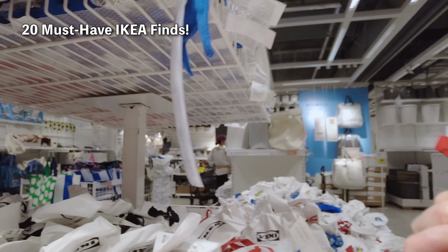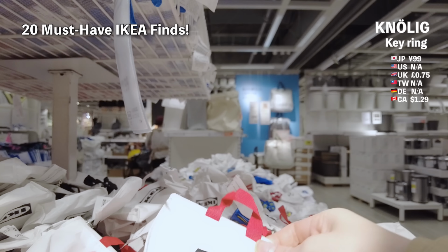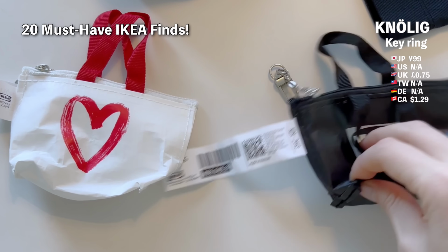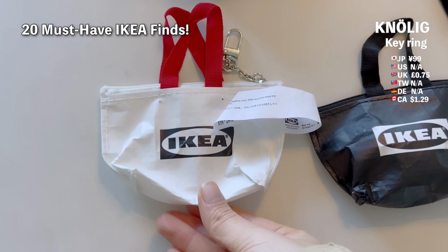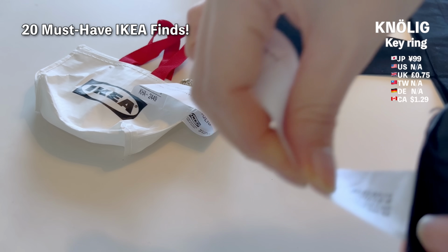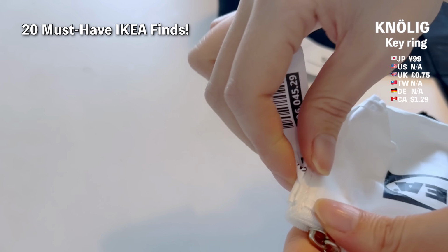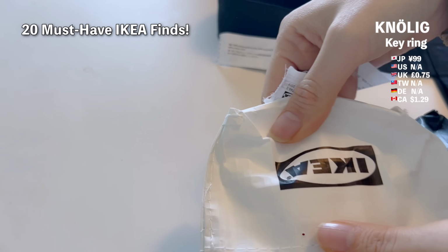The very first item I bought was this mini bag. They have a new design, with a version that has red handles and one that has black handles. Each one has a little illustration on the back. There's also a plain black one. I went ahead and got the red-handled one as well as the black one. If you tear the tag off carefully by hand, it'll come off cleanly at the base. But please do it gently, so you don't damage the product.